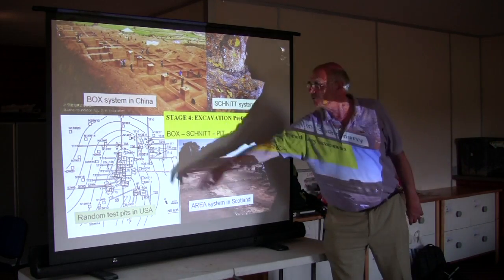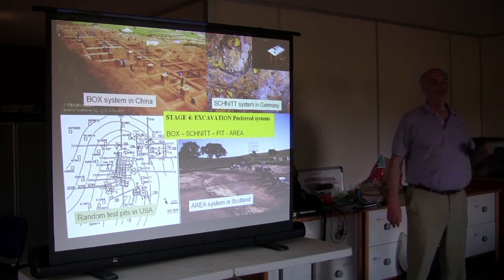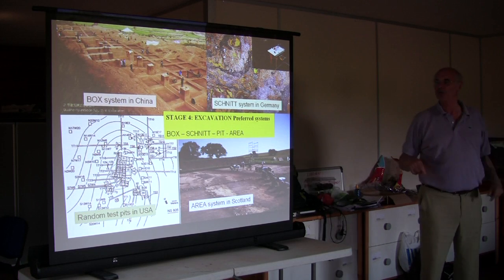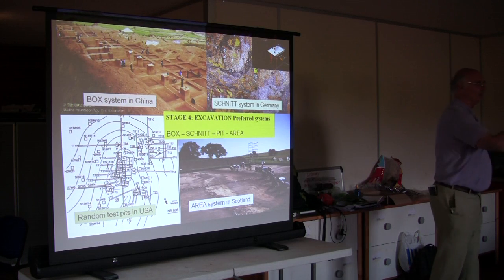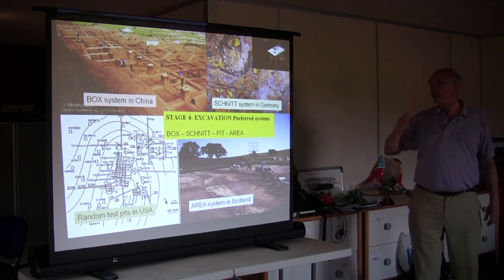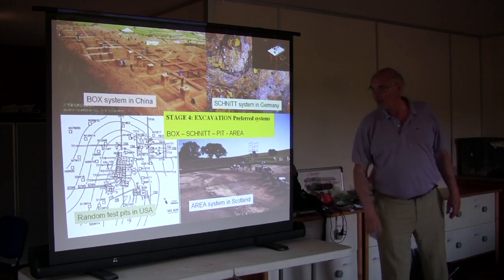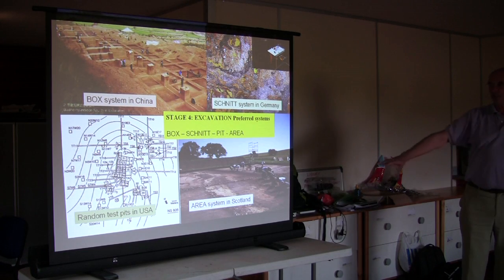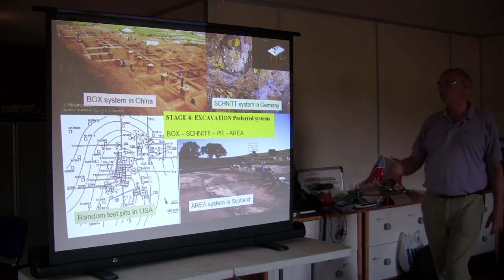This is the box system, which they love in the United States, where you do random test pits all over the area you want to investigate, generated by a random number system, so you put them in different places according to what the random number table says. And this is the more familiar to us area excavation system, where you start by opening the site up, look at it, look at all the anomalies, draw them, and then start excavating individual features stratigraphically. That's how you do it in the countryside.